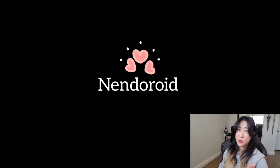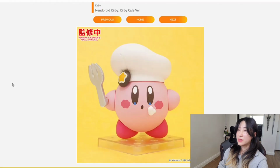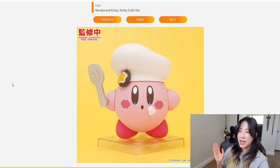Next, we're moving on to Nendoroids, and let me tell you, this is where all my future money is going. First up, we have Y Bulborb. I made the same face as Bulborb when I saw this Nendo because it's ridiculous, but it's weirdly enticing. Next, we cleanse our palette with this cute Kirby and Waddle Dee. They both look so cute and innocent. I like how rotund they are. I also like their hats and Kirby's giant fork. At least now he has the decency to use utensils before he just sucks you up.